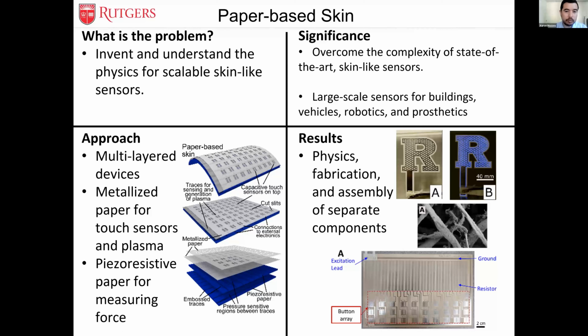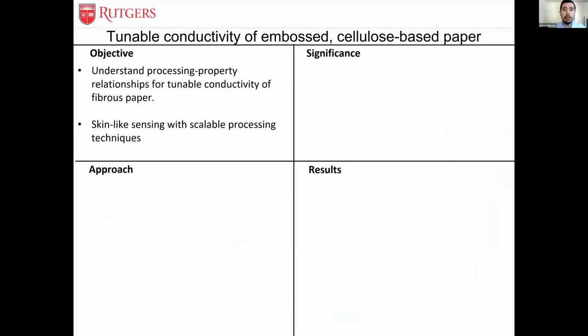Okay, so the first one is how can we make these piezoresistive layers, and to do that we focus on using a tool that's common, which is embossing, right? So in our case, what we want to be able to do is understand the processing property relationships for tuning the conductivity of fibrous materials. And this will go into our overall theme of skin-like sensing.